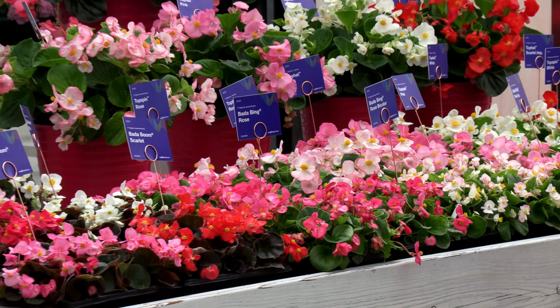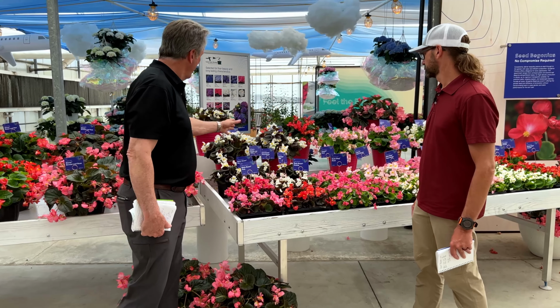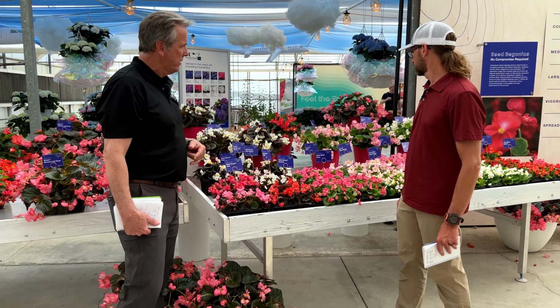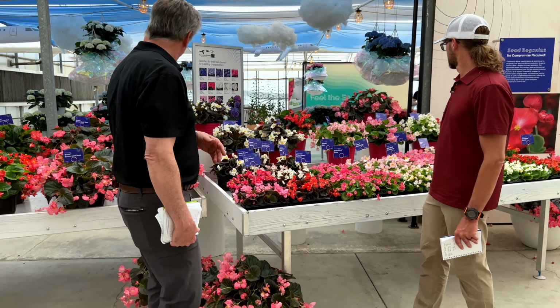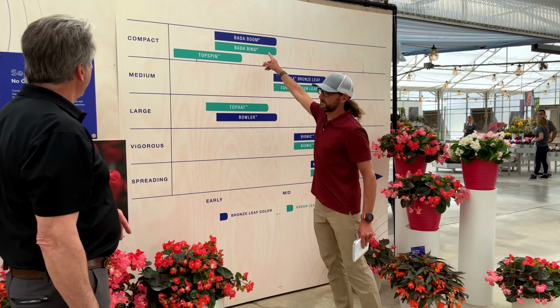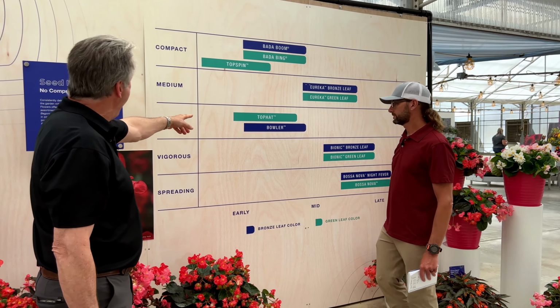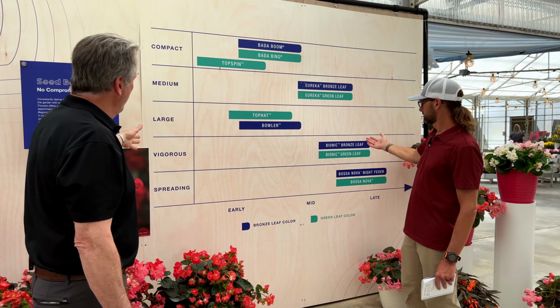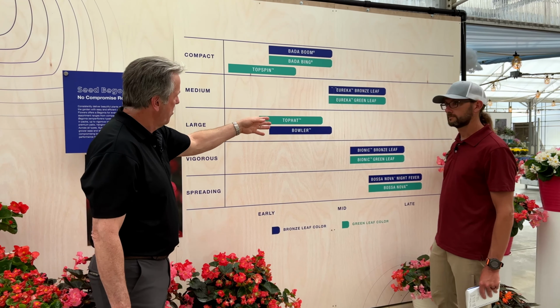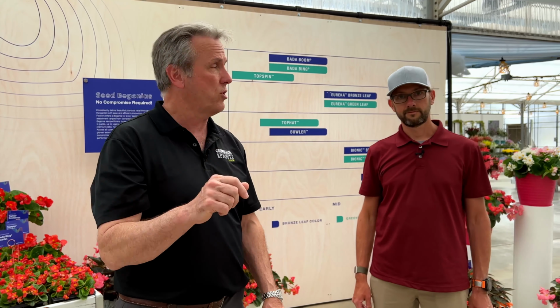Then we have Bowler, which is named for a hat. And that's because there's also Top Hat. So they've got Bowler, which is a little bit more compact than Top Hat. And of course, we've just talked about the new Bionics. If you're confused like we are, well, look at this beautiful chart that they've created that tells you that all the way Bada Booms and Bings are compact. Eurekas, which we didn't look at, are medium. The 2 hat ones are large. And then if you want something really vigorous, the brand new Bionics are your most vigorous variety out there. So that's a way to keep these begonias at Syngenta organized. But right now, just remember, Bionics are brand new. Yep.